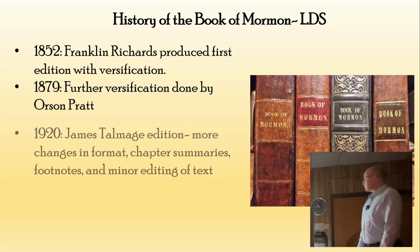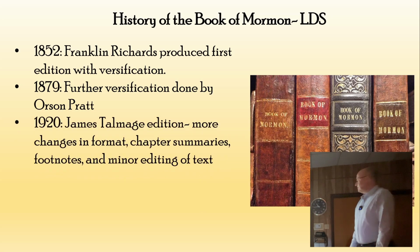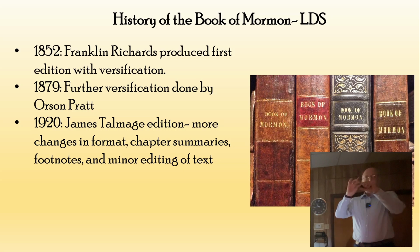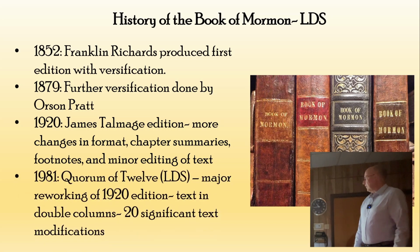Then in 1920, the James Talmage edition, they did more changes in format. They had chapter summaries at the beginning of each chapter, and then they did footnotes, and they just made it more like a modern Bible. And there was some editing of the text as well. And then in 1981, the Quorum of 12 did a version. They took the 1920 edition and kind of reworked it. They put the text in double columns, so it looked like the Bible. And they did about 20 or so significant text changes.